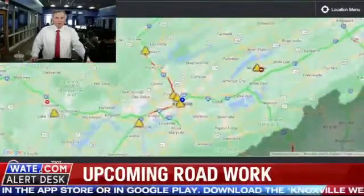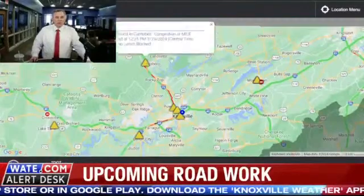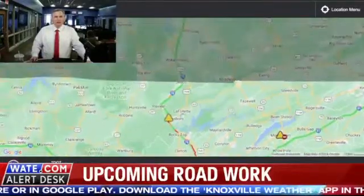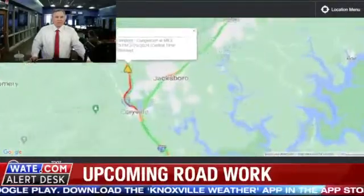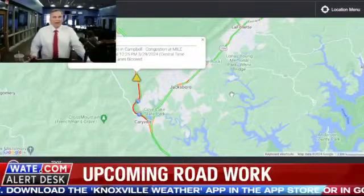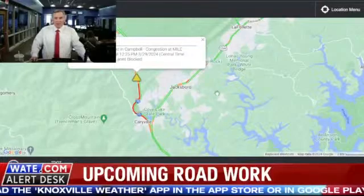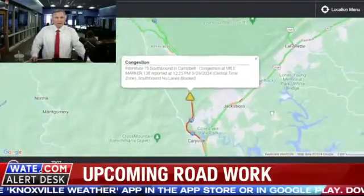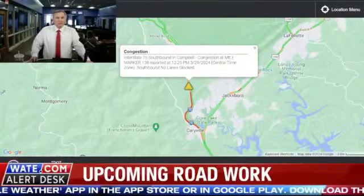All right, bring it back here for a second. And we want to talk about some of the slowdowns for you. First of all, north of town, heavy traffic for you right now. Up around Caryville, Jacksboro area, heavy traffic. This is 75 southbound, Campbell County. No lanes are blocked, just heavy traffic. A lot of people heading out. A lot of you may have an extended weekend, or maybe just traveling for Easter weekend. But again, you can see just some heavy traffic there.